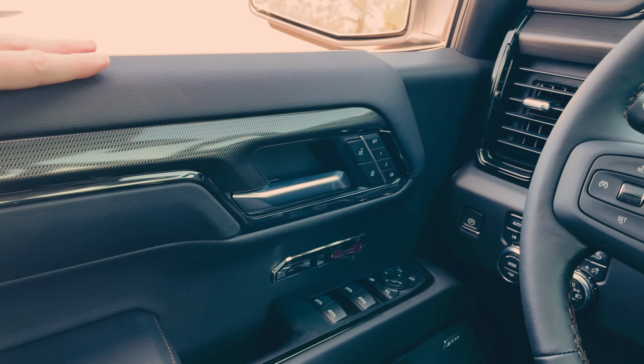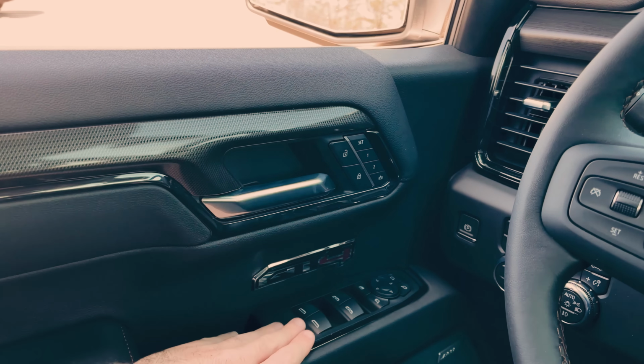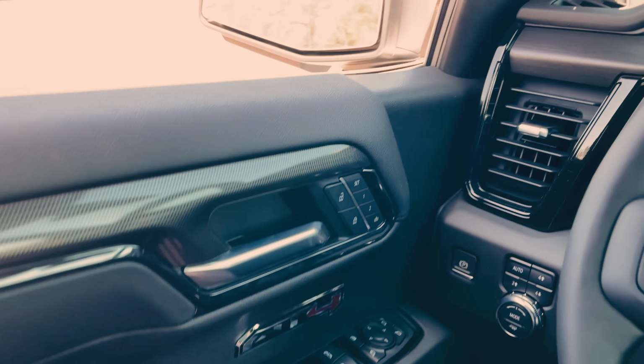Starting over here on the left side, you can see we've got our memory seat buttons here. We've got our power door locks, our power mirrors and power windows. You also see we've got a new AT4 badge here on the door, which I'm a big fan of.